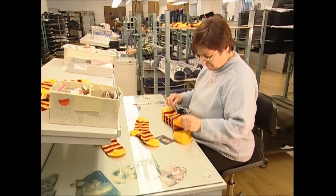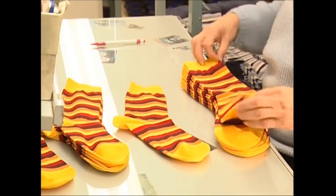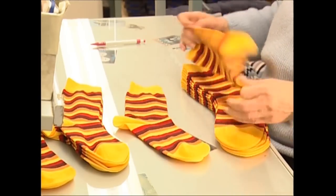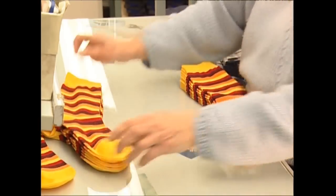Before they head out of the factory door, a quality controller gives them a once-over. Finally, they're paired up and sewn together to make sure they stay in pairs. For now.